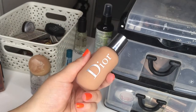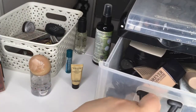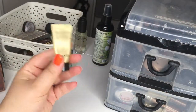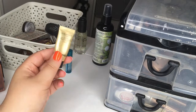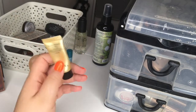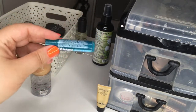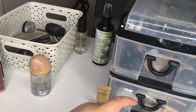So this is the Dior Backstage foundation. I kept this around here because I just want to make sure that I was using it a lot so that I could do a review. This is a sample of the Sublimage Le Teint foundation. I did the review, but since it's a sample, it does expire pretty quickly, so I want to make sure that I use it up. So I keep it here to remind myself. Then we have just a regular Blistex chapstick.